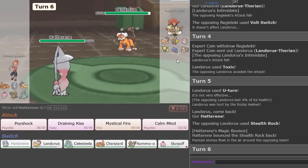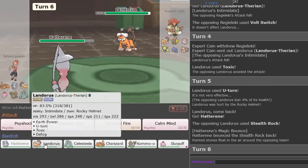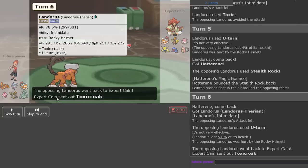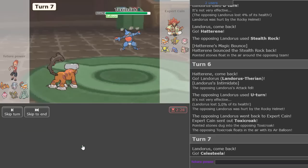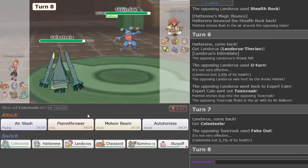You can have rocks though. That's pretty nice. So then I just, I mean, if I had Toxic, that'd be way better. Toxicroak in. Easy Celesteela. He tries to Fake Out. I like the balloon though, it's pretty nice.